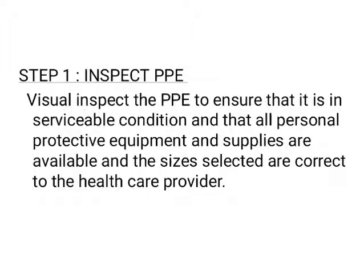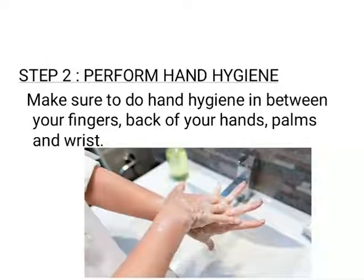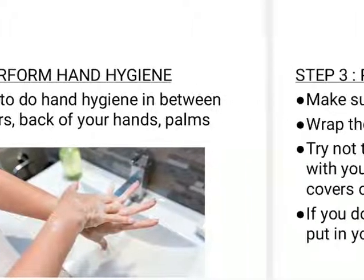That is, visually inspect the PPE to ensure that it is in serviceable condition and that all personal protective equipment and supplies are available and the sizes selected are correct for the healthcare provider. Step 2 is perform hand hygiene. Make sure to do hand hygiene in between your fingers, back of your hands, palms, and wrist.